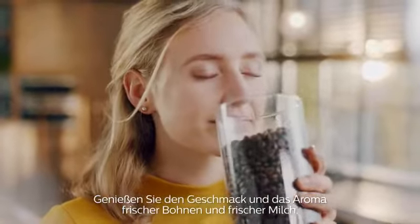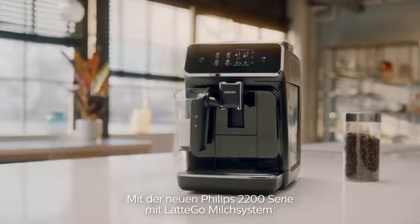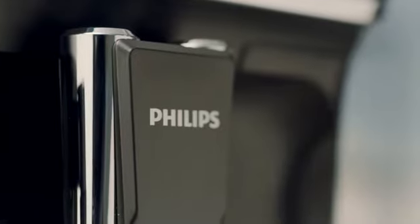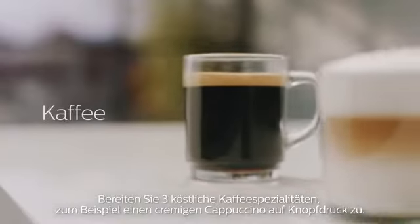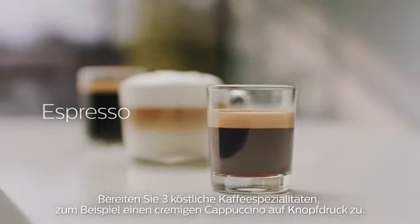Enjoy the taste and aroma of coffee from fresh beans and milk with the new Philips 2200 series fully automatic espresso machine with Latte Go. Create three delicious coffees, such as a velvety smooth cappuccino at the tip of your fingers.